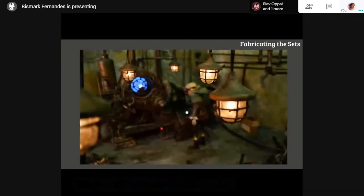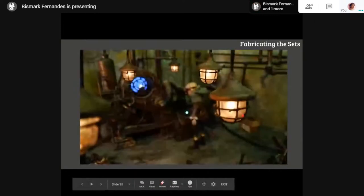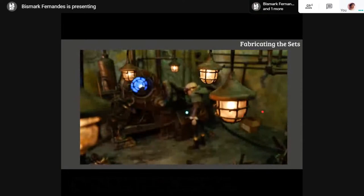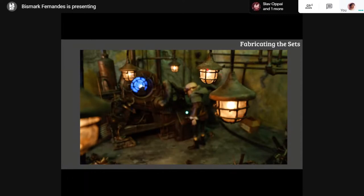So in this shot, I used practical lights, and each of these lights had to be animatable, because as you've seen in the film, the lights power up. They come on as the machine powers up. So everything was on a dimmer, and I could control each of these lights and animate them slowly as the shot progresses.